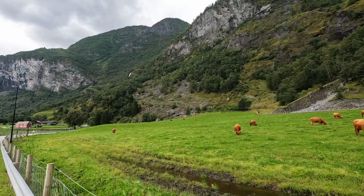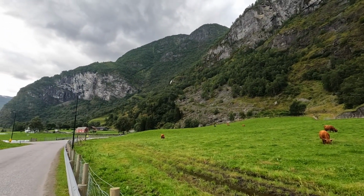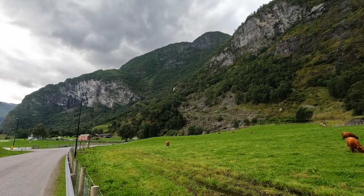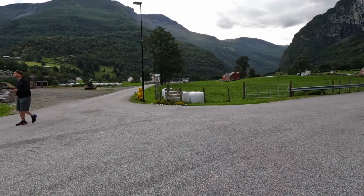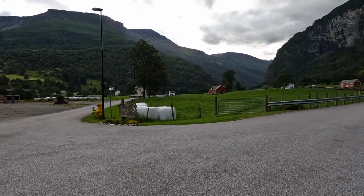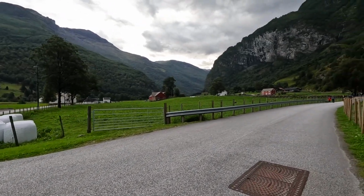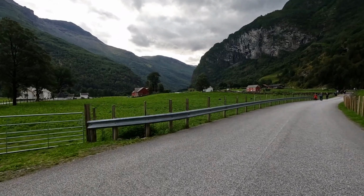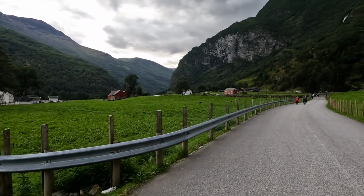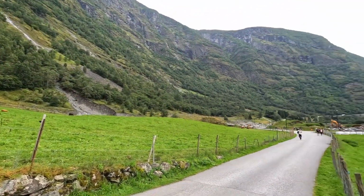There's the waterfall. And I see a group of people way up there. I'm not going to point. You can see them. This is the Brekkefossen Hostel Apartments reception, I guess, over there. And those look like sheep, not cows. The cattle are over there.